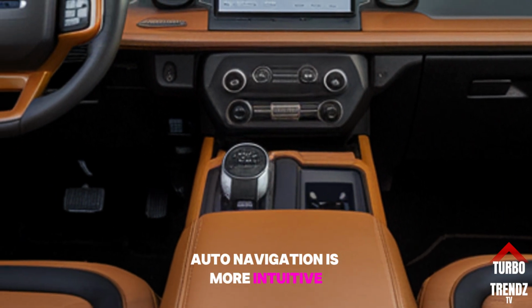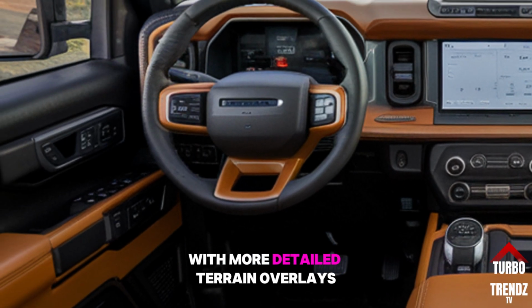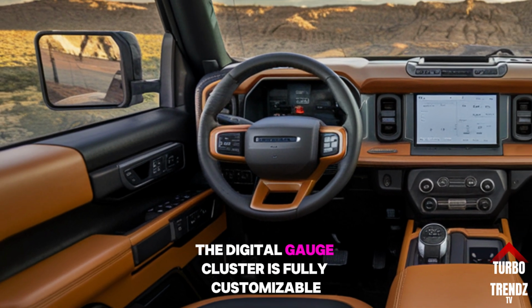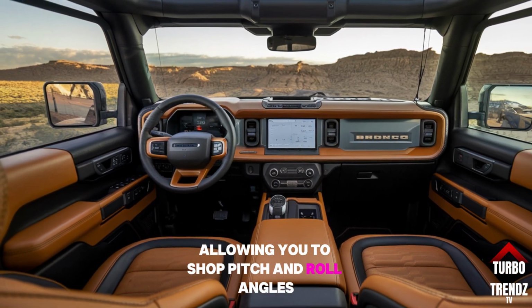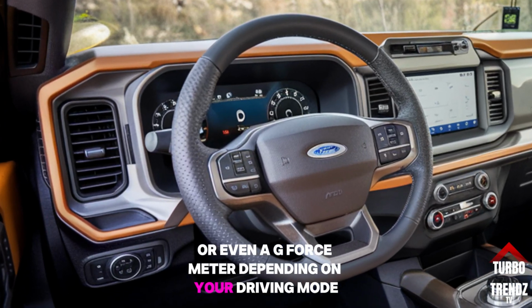Navigation is more intuitive, and the off-road trail mapping system has been updated with more detailed terrain overlays and downloadable offline maps. The digital gauge cluster is fully customizable, allowing you to show pitch and roll angles, tire pressures, or even a G-force meter depending on your driving mode.